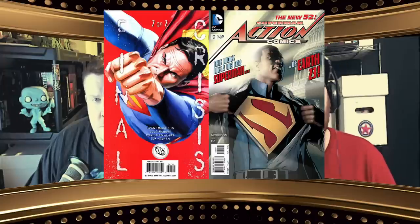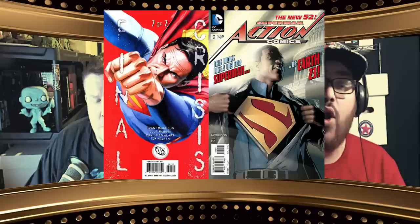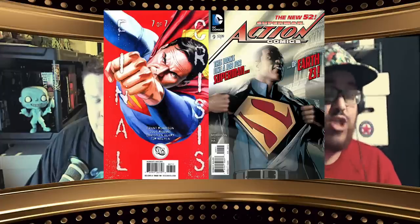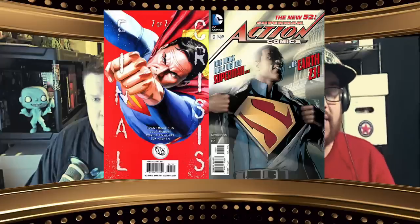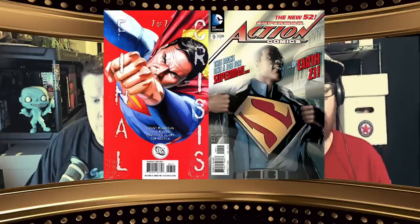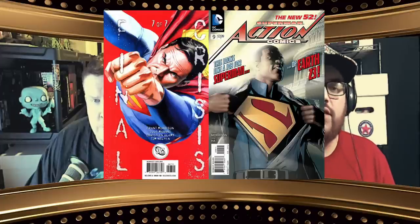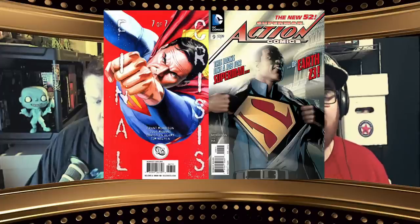The reason we bring up Action Comics number 9, it is literally the only other issue ever featuring Calvin Ellis. And he's featured on the cover. This entire issue is essentially a Calvin Ellis story. And when you see the cover of 9, it's very, very clear that there's a Barack Obama inspiration with that cover. And there's another thing to note about this cover that I find interesting, Brian.